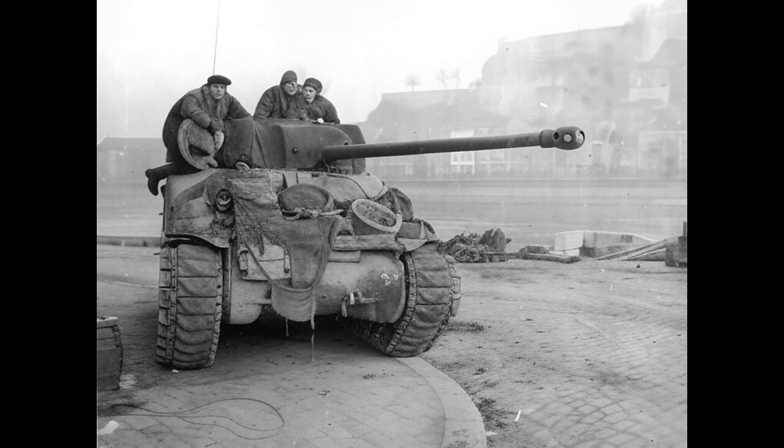Meanwhile, the first towed 17-pounder batteries were already crossing into Tunisia. There, against German Panzer IVs and Tigers, the new gun's potential was immediately apparent. At long range, it could destroy any tank on the battlefield.